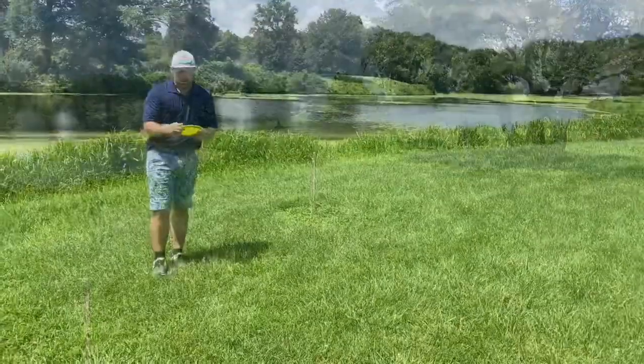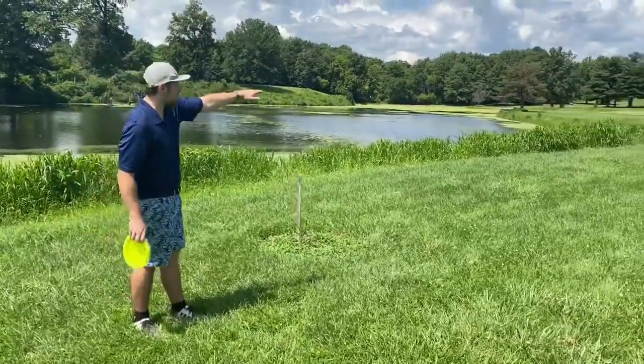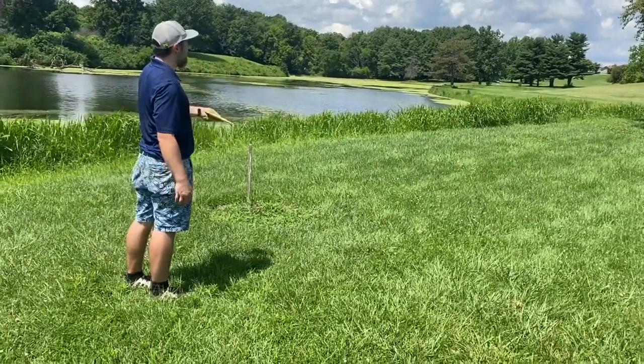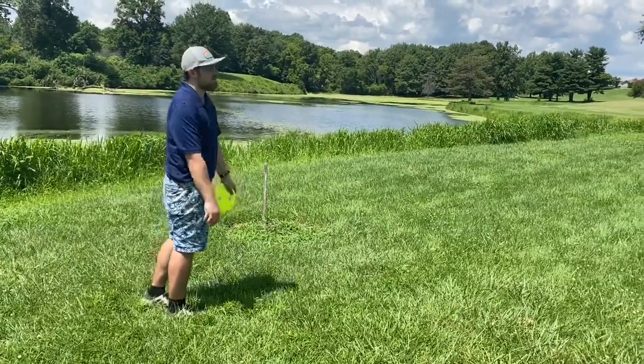All right, I'm gonna be throwing my S-Line PD2. Again, just gonna try to throw it pretty straight here and just have it fade into the fairway. Something overstable where I'm not gonna go out of bounds right, but hopefully my line is good to where it doesn't go too far left and then go out of bounds into the water.